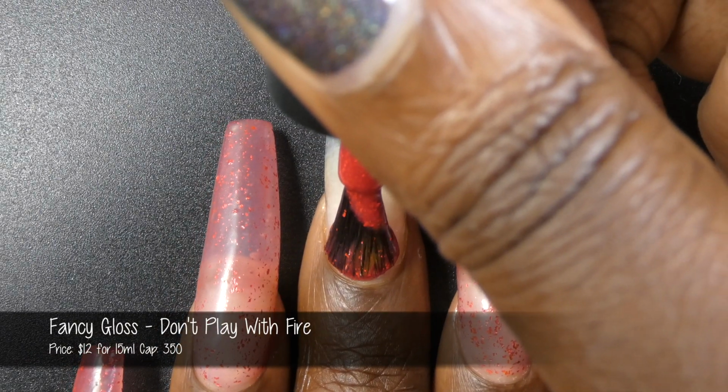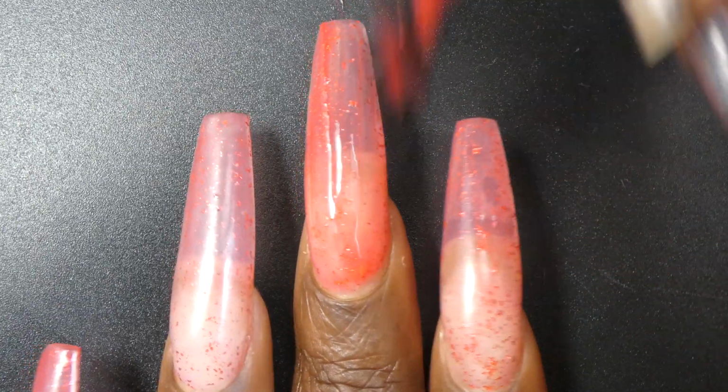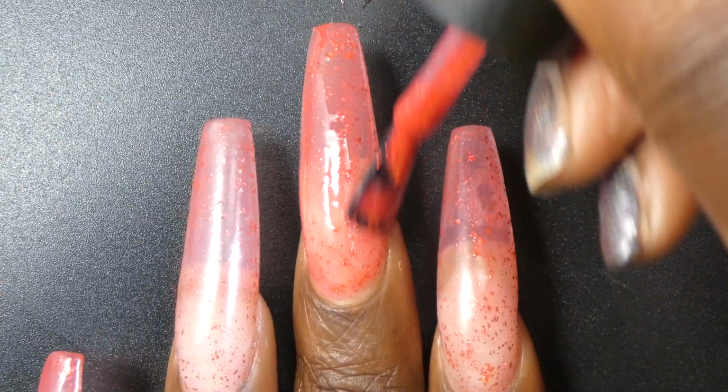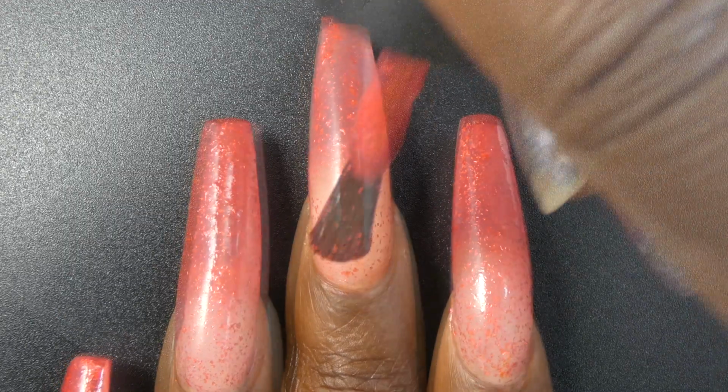Next up, we have Fancy Gloss with another one of their fabulous thermals. This one is described as a thermal that is red when cold to a whitish when warm with lots of small red metallic flakies. It's priced at $12 for 15 ml and has a cap of 350 bottles.